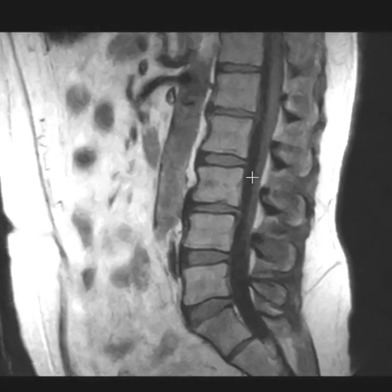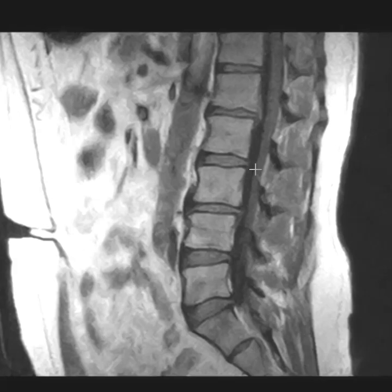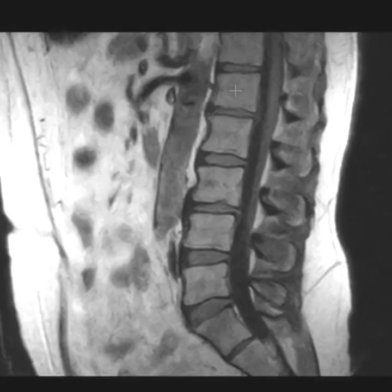So they did an MRI scan here just to make sure he did not have a disc herniation, but his spine looked really good. Here's L1, 2, 3, 4, 5. All the vertebral bodies are straight. The discs look nice and normal. There was no disc herniation, but he did have another finding, which is related to this structure.